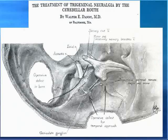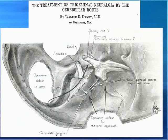Here's an illustration demonstrating and contrasting the two approaches. On the bottom, you see the Hartley-Krause approach through the temporal route, and on the left, you see Dr. Dandy's cerebellar route. Dr. Dandy particularly liked his approach because the point at which he reached the sensory root of the trigeminal nerve was the point at which it was farthest away from the motor root of the trigeminal nerve, and so he was able to protect it. He felt it was better than the Hartley-Krause approach.